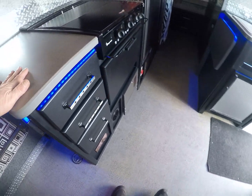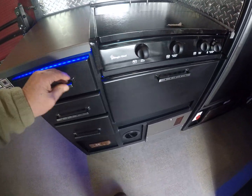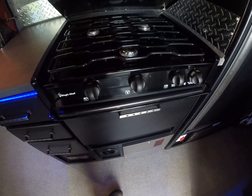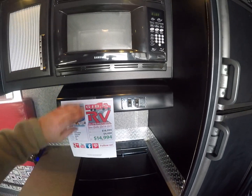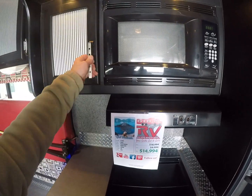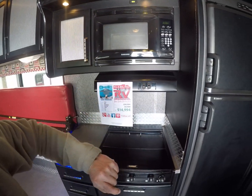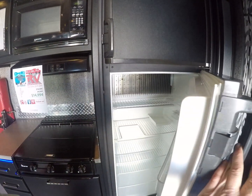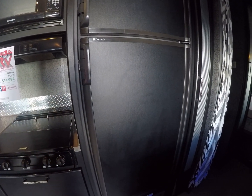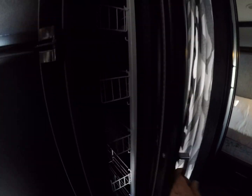Our kitchen area here, we got silverware drawers, the oven, 3-burner stove, even have a diamond shield around the stove. Got the microwave, cabinetry, some indirect lights. Our refrigerator, freezer combination, it's a Dometic. Pretty big one, looks like about 8 cubic foot. And pantry storage here on the side. I like those pull-out trays.